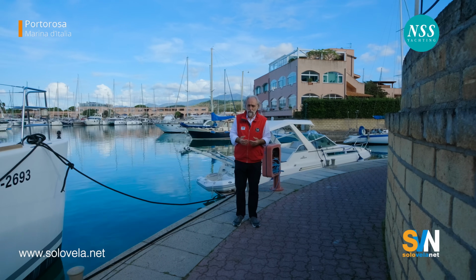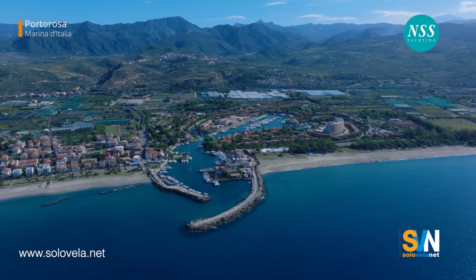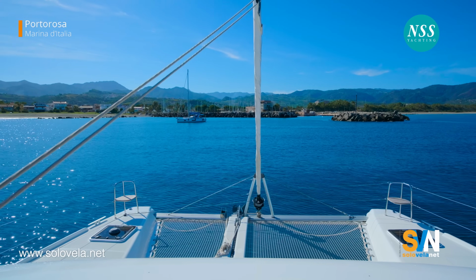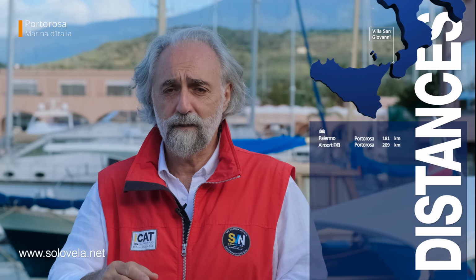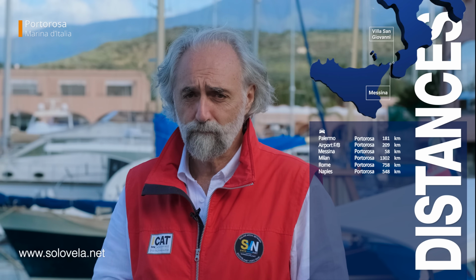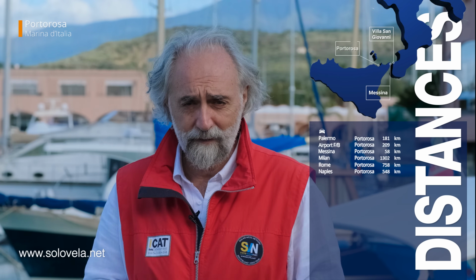You can get to Portorosa either with your own boat, and that goes without saying, or you arrive by car. If you're coming from the north, you go down all of Calabria, pass through San Giovanni, get on the ferry and make your way to Messina. And once you're in Messina, you travel about 100 kilometers and you're here.